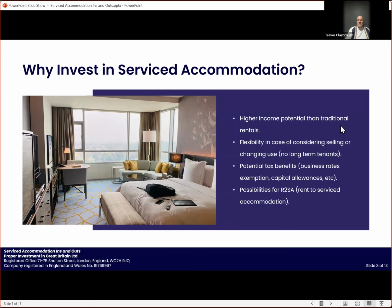Higher income potential than traditional rentals. Also, we know now that if you're putting long-term tenants in there, especially with the new Renters' Rights Bill, it can take a really long time. If we want to sell the property, we can't just say to the tenants, move out. There's a lot of conditions that need to be satisfied.